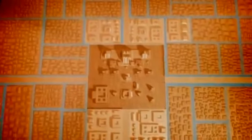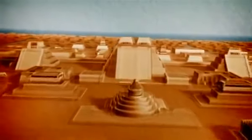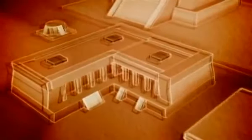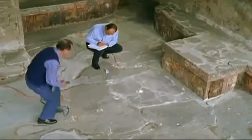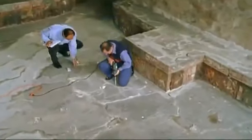Their capital, Tenochtitlan, was one of the largest cities in the world. Spanish eyewitness accounts describe a magnificent sacred precinct, a place of breathtaking beauty, but caked with sacrificial blood. Beside the double pyramid stood one of the holiest of Aztec temples, the House of Eagles. Four and a half centuries later, scientists are looking more closely at its floors and benches.